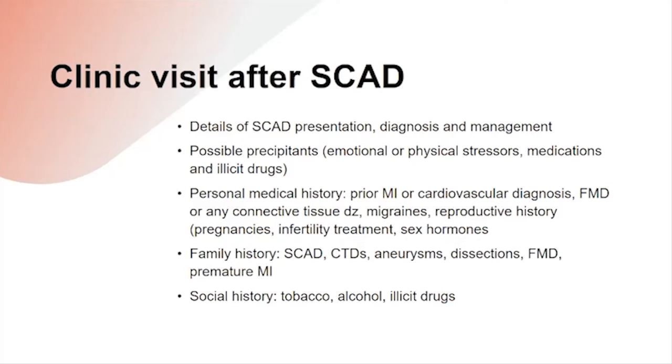So we try to drill down on whether there was a specific emotional trigger or physical stressor, if the patient was pregnant or in their postpartum state, that is important as well. We talk about certain medications or illicit drugs like cocaine or amphetamines that may have been a trigger. We dig into the personal medical history, including history of prior SCAD or traditional heart attack.